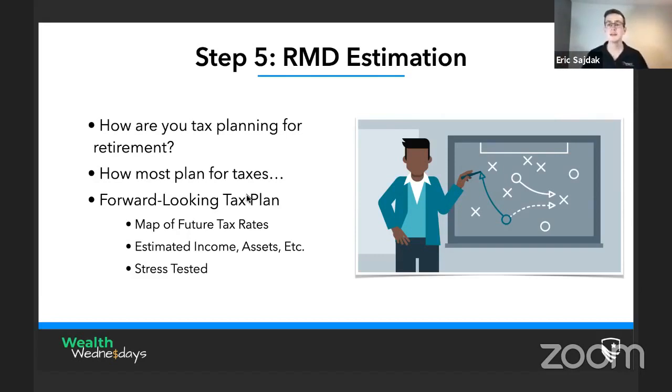You need to plan for taxes from the moment you retire and have an estimation of what taxes are going to look like through your retirement. Because there are different hurdles that'll show up in retirement that didn't show up while you were working. Things like Social Security creates a hurdle. Healthcare costs create a hurdle. RMDs, once you turn 72, create a hurdle. So ideally what you want is what we call a forward-looking tax plan, that estimates how tax rates are going to grow through time, how your assets are going to grow through time, and what your income is going to look like as we go through time.